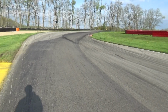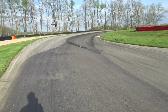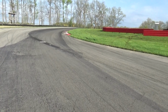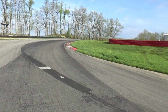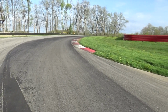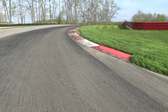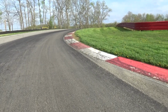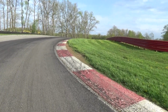Alright, so here we go. As you can see, we have a bit of a different discoloration in the track right here. Heading through this right-hander. I know we haven't stopped the recording in a while, but let's face it, this track is almost all curves in the last half of the lap, so you know it's interesting.